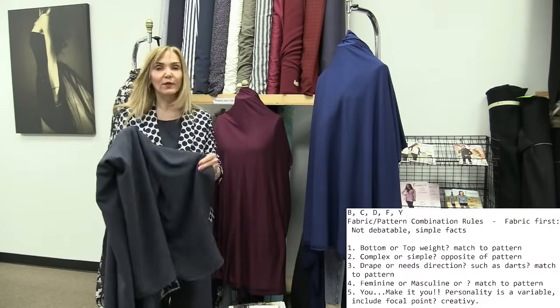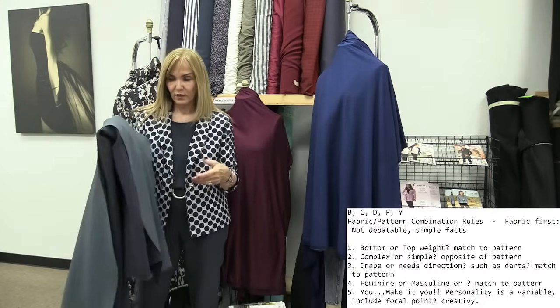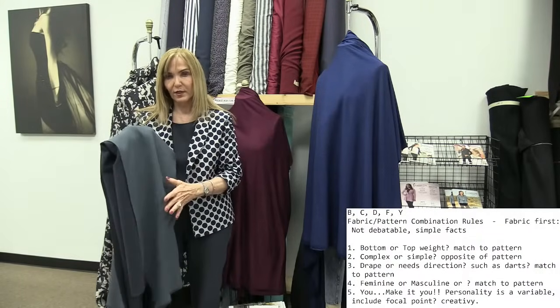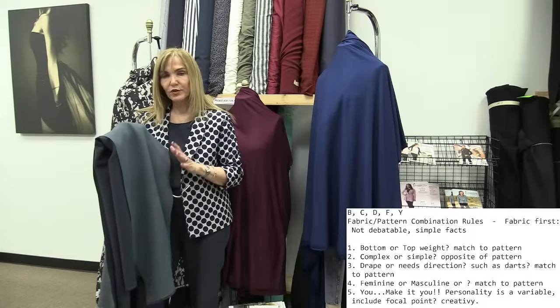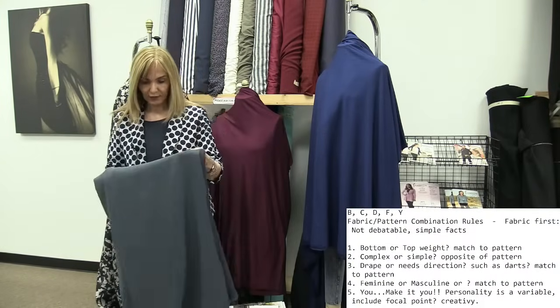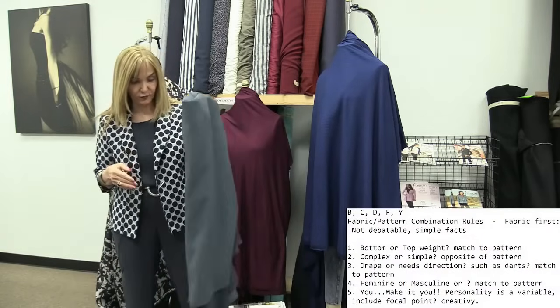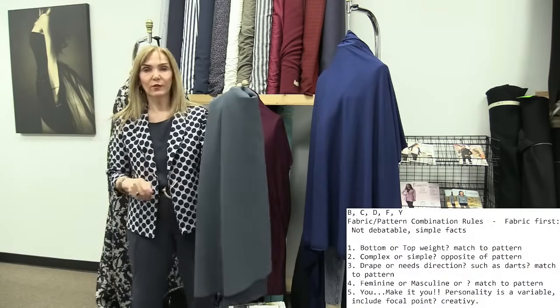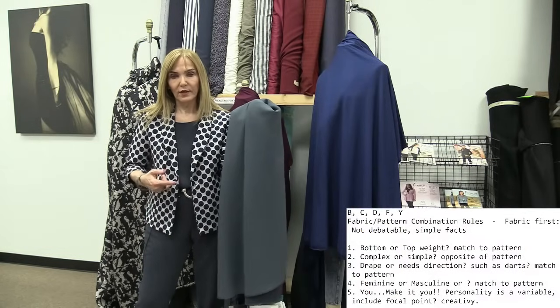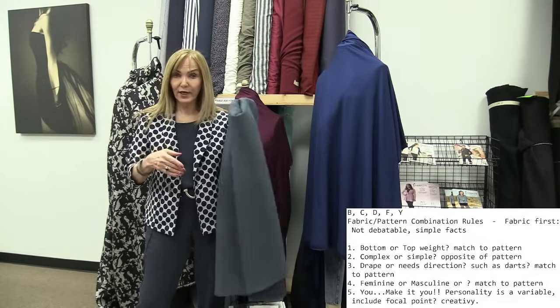And then is it feminine or masculine? In this case, solid isn't either one. So you can see this solid fabric is like a blank canvas. You can do an awful lot about it. You can make it you. So in this particular case, what I wanted it for, because it is a really pretty fabric and because it has really great drape, I wanted it for a pair of pants, and I wanted it for a top, and I wanted it for this jacket.